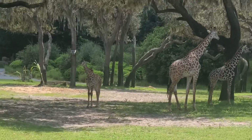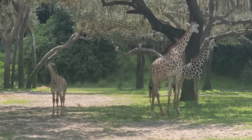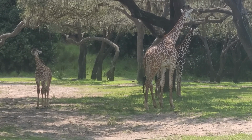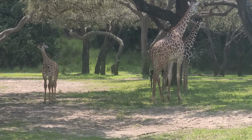We think he's very cute. Now a group of giraffes is called a tower. So he is the newest baby of the tower.